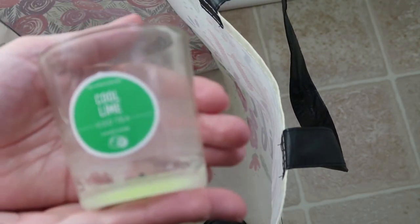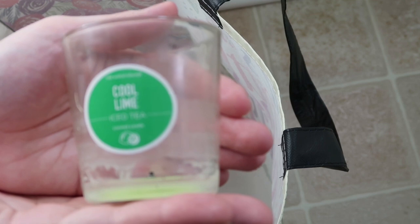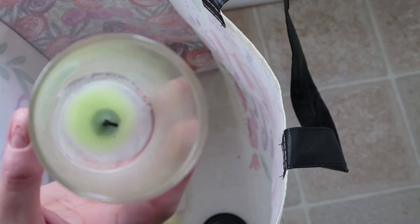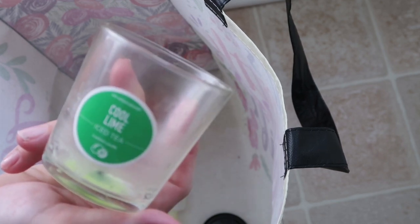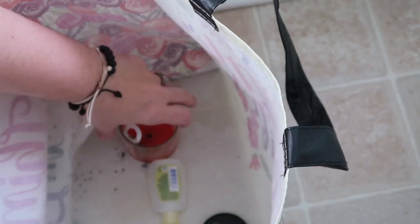So this one is the Cool Lime by Old Williamsburg. This is part of their iced tea line. This was okay. It didn't smell phenomenal, but it burned really good in the glass. I mean, you guys, it's practically empty. There's nothing in there. So you got your $1 worth for this one for sure. I probably would repurchase it. It wasn't phenomenal, but for $1 I would get it again.